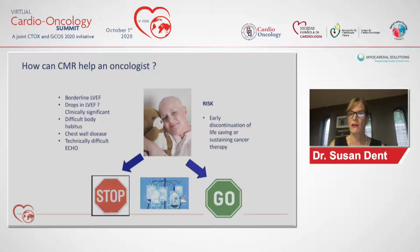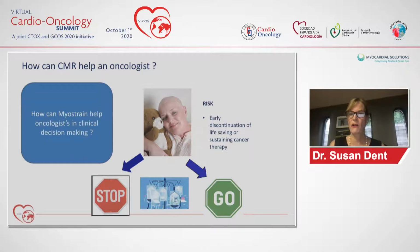And often we'll see that echo can be technically difficult. And how does that help us in terms of getting the information that we need to make a decision around cancer treatment? All of these things can lead to either us not proceeding with cancer therapy or early termination of cancer therapy that is potentially life-saving. And finally, how can MyoStrain help oncologists in clinical decision-making?